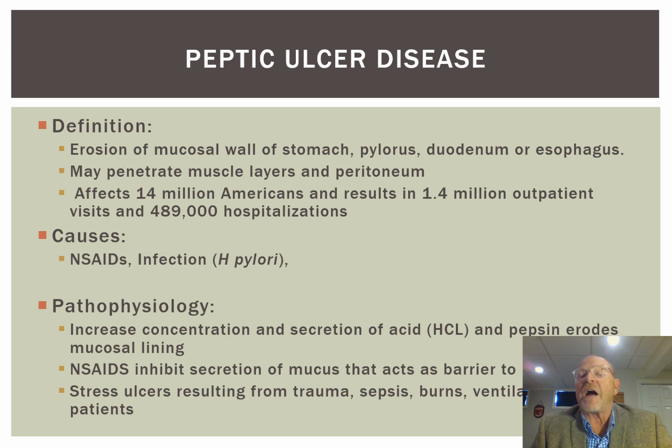Same way in the esophagus. When you have GERD and you have reflux of hydrochloric acid and stomach contents into the esophagus over prolonged exposure, that can cause inflammation, irritation, ulceration. The duodenum as well, when the hydrochloric acid and the stomach contents move into the duodenum. If there's no base buffer, over a prolonged period of time, the duodenum can experience erosion and perforation of the wall of that particular anatomic structure.